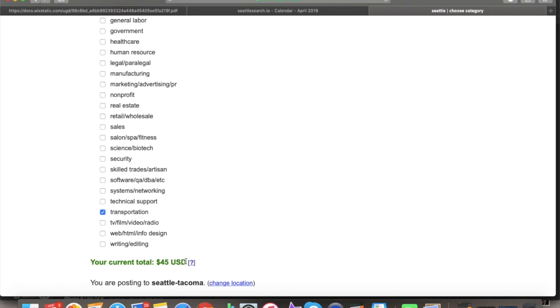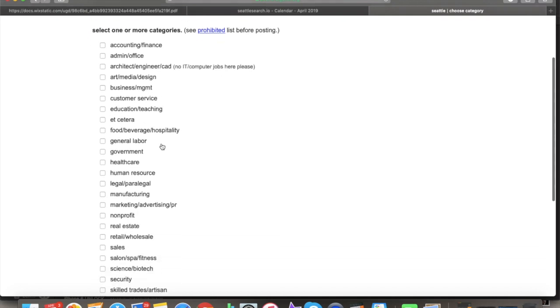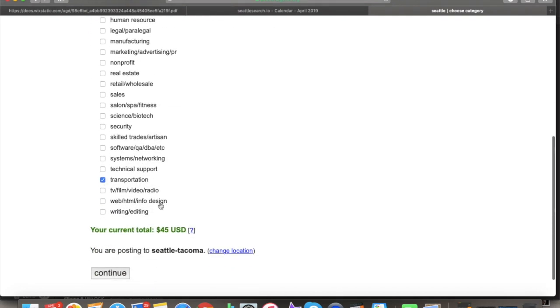I don't know about where you live, but where I live, the ads cost $45 for every category you choose. Some cities or states have different ad costs. I think in New York, they're a lot cheaper or more expensive, I forget. But I guess I picked 2. Okay, so let me uncheck accounting. So we're just choosing transportation. It's $45. I'm going to continue here.